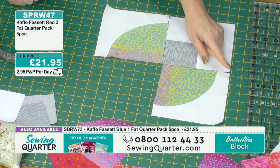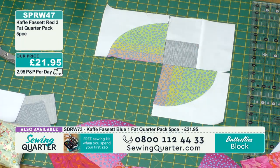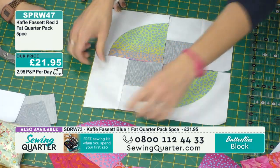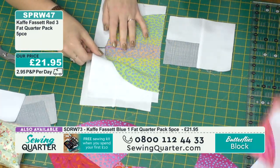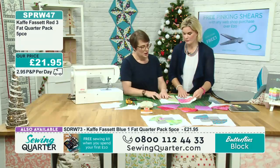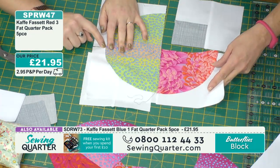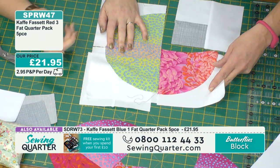Oh, yes. There's no matching of the points where your circle is. Sometimes with Drunkard's Path blocks, if you were to do a circle, for example, you've got to have those corners matching up. So that's your butterfly. If you were to do it that way and have those meeting, you could press one way and press the other way, but I think it changes the effect.